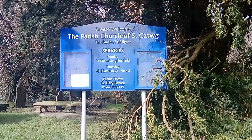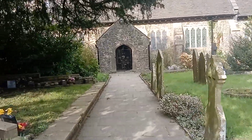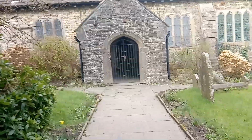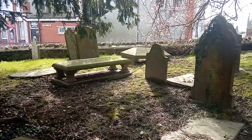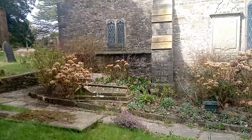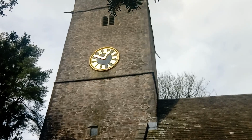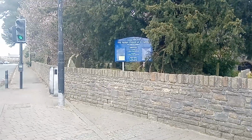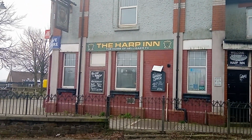Parish Church of St Catog, the parish of Gelligaer. Old tombstones. That one goes back to 1859. Good gosh. It's an ancient church, but as you can see, it's well restored. So from St Catog's Church, this is Church Road, and this here is the pub called the Harp Inn.